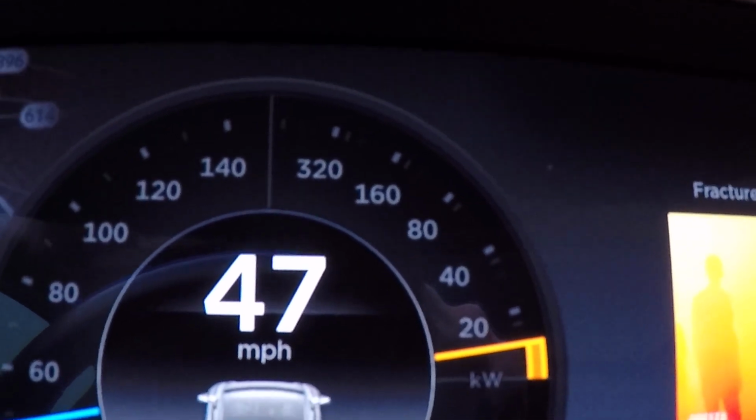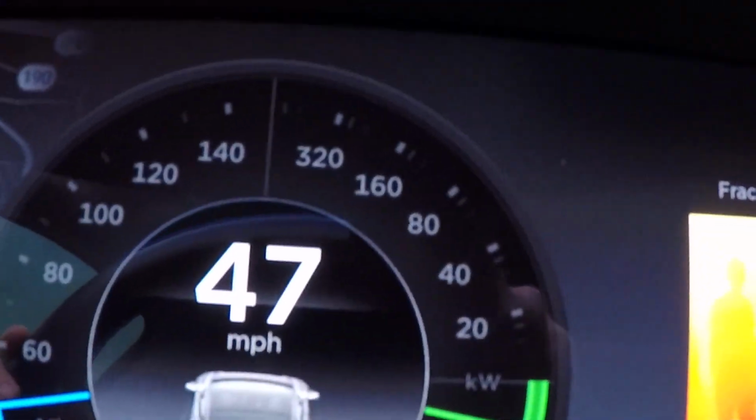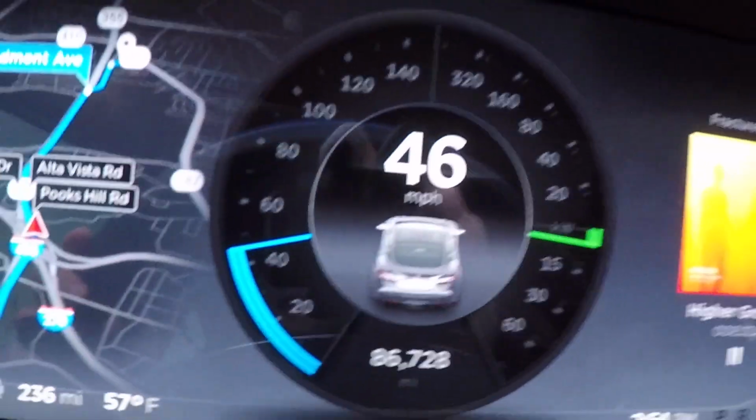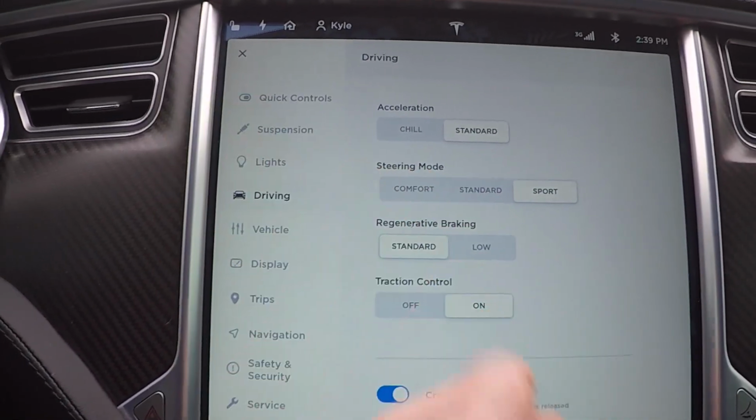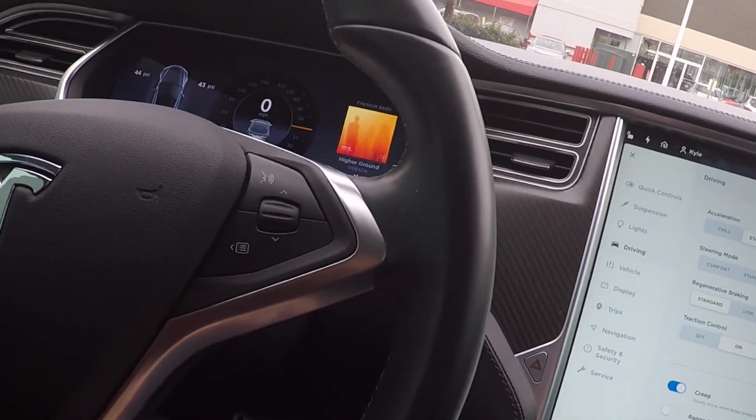All right, I'm going to put it back into standard mode. So in standard mode, there's just nothing up there that says chill. Normally it says chill right above where it says 47. This is standard, and it's still wicked fast. I don't know. I don't think chill does anything in my car. I don't know if that's another potential bug, or I don't know.